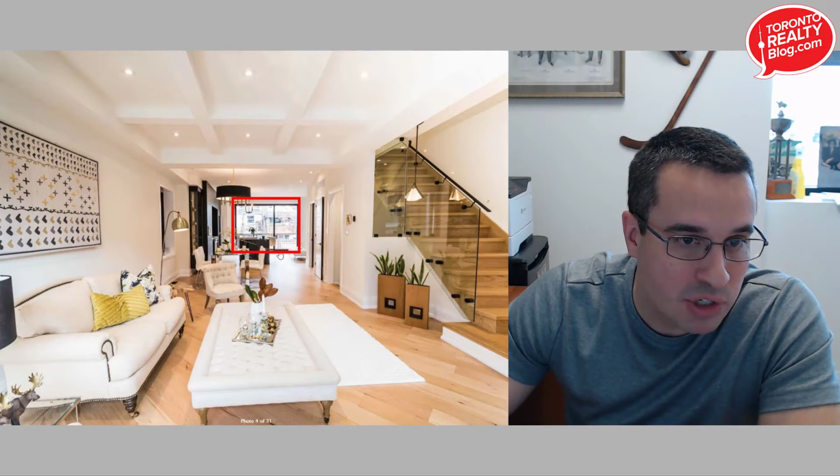So we see one big open concept room. Now note this, floor to ceiling, which is a modern touch. We also see what we've got here, right? Which is the black window.